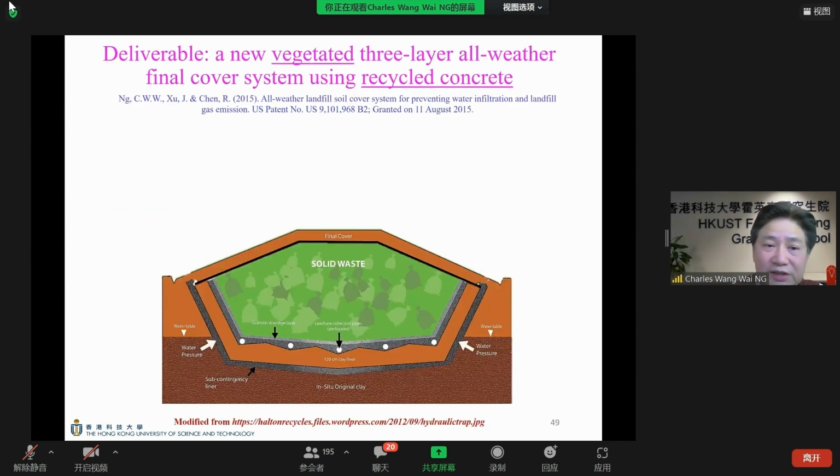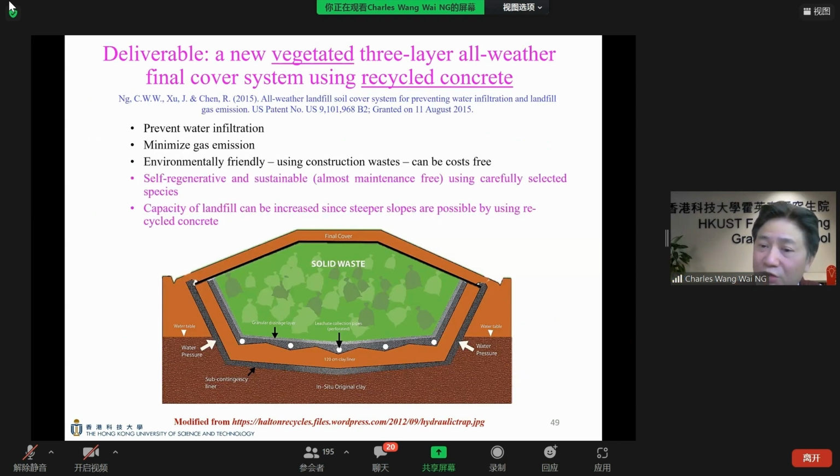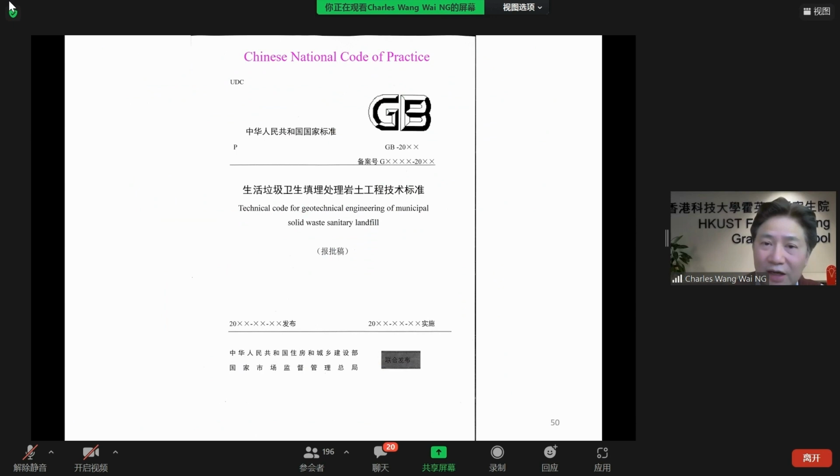So the deliverables: prevent water infiltration, minimize gas emission, environmentally friendly use of recycled concrete, which can actually be cost-free, and a self-regenerating and sustainable approach using natural plants. Capacity of landfill sites can be increased. Remember, no geomembrane, so all the materials in the cover are recycled concrete or natural material. And actually, the approach is now being adopted in the draft of the Chinese National Code of Practice.